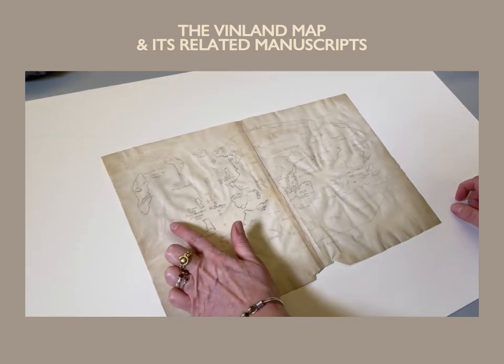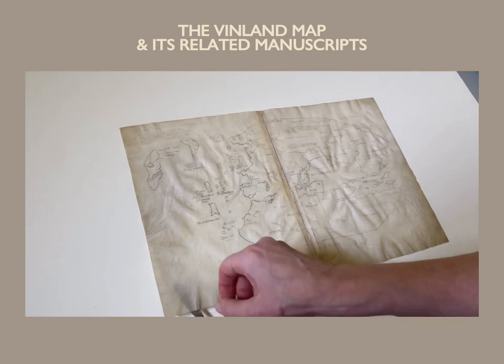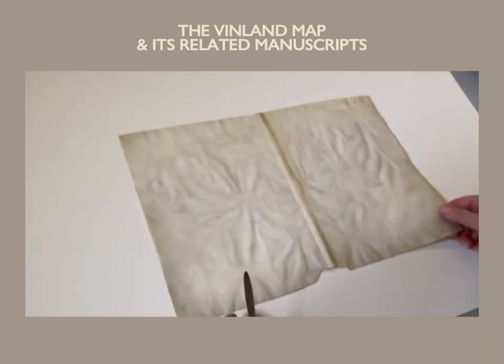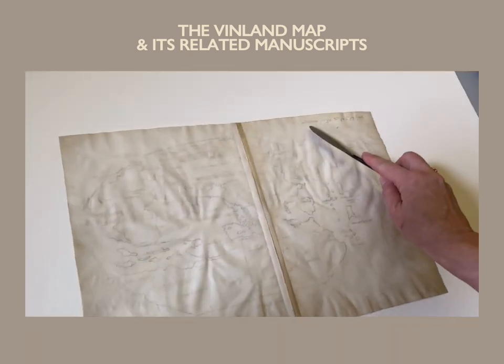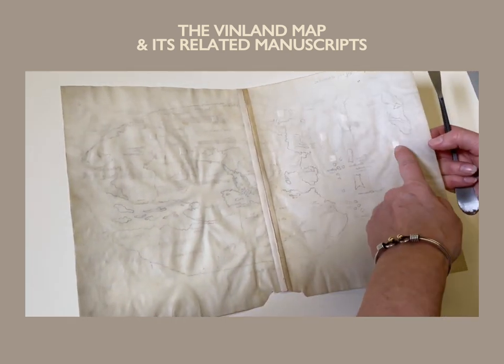And the map itself, showing Vinlanda Insula, the puzzling inscription that will be addressed in part two, and the wormholes.